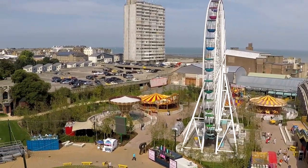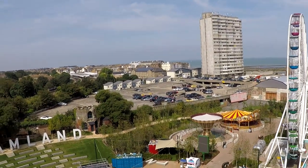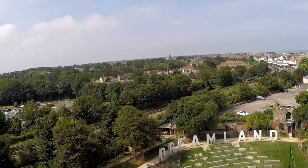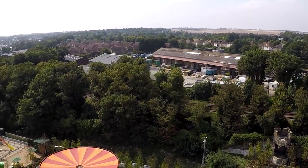So in terms of parking, there's quite a lot of car parks around. We've paid £5 all day to go on the car park just next to it over there. There's the train station right next to it. It's a 5 minute walk if you do want to come here on public transport from the train station.